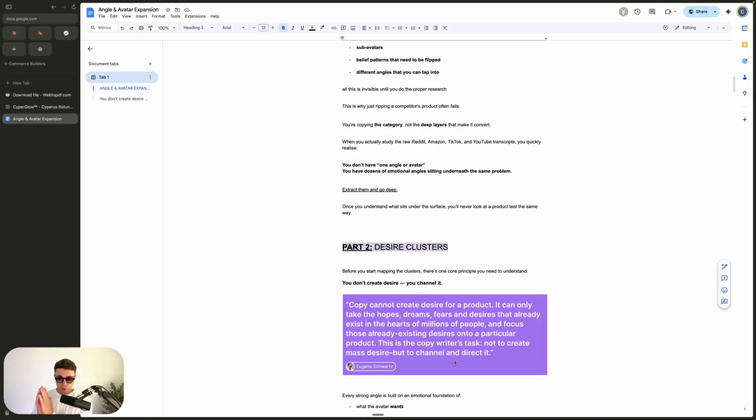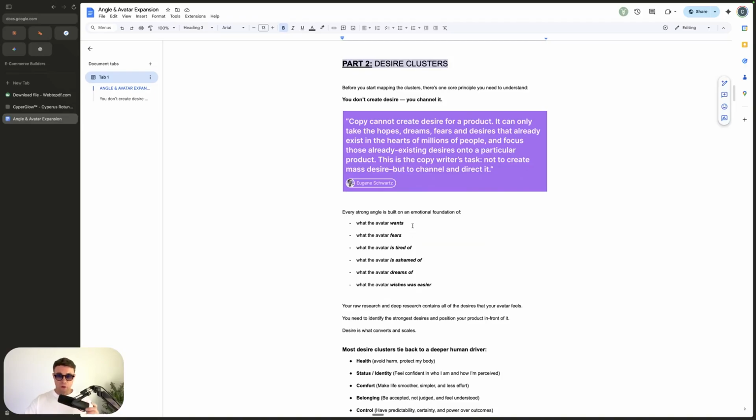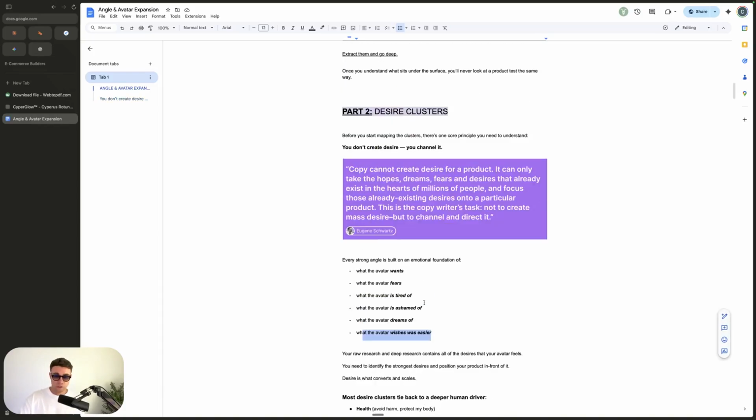Okay, we're not just now looking at the tip of the iceberg. We're going much, much deeper. We're understanding what these desires are, which are the desires that classify as a mass desire. And then our job is literally just to channel traffic and channel our messaging and our ads and tap into these core desires. Every strong angle is built on an emotional foundation of what the avatar wants, what the avatar fears, what the avatar is tired of, what the avatar is ashamed of, what the avatar dreams of, and what the avatar wishes was easier.